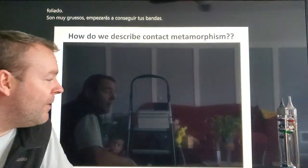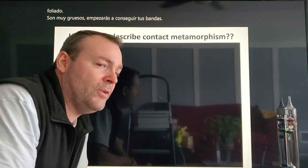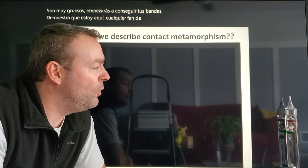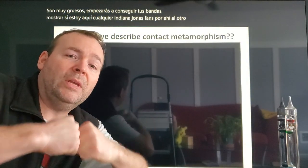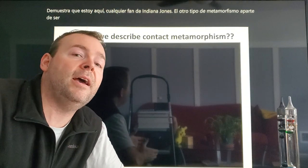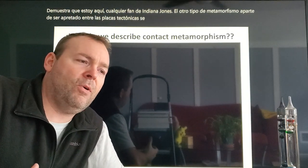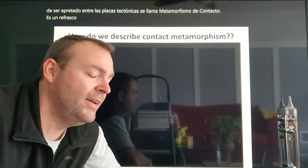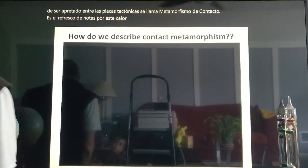Okay? One last clip I'll show you. I don't know if there are any Indiana Jones fans out there. The other type of metamorphism, aside from getting squeezed between tectonic plates, is called contact metamorphism. And there's no extreme pressure, but there's extreme heat. And that's what this scene tries to show you here. Check it out.